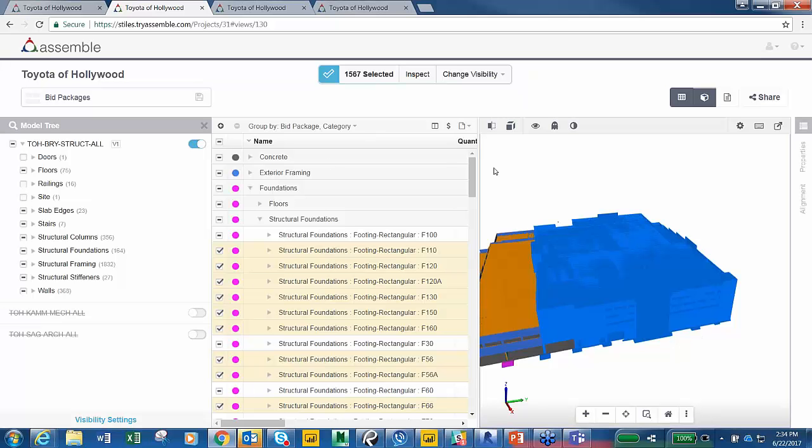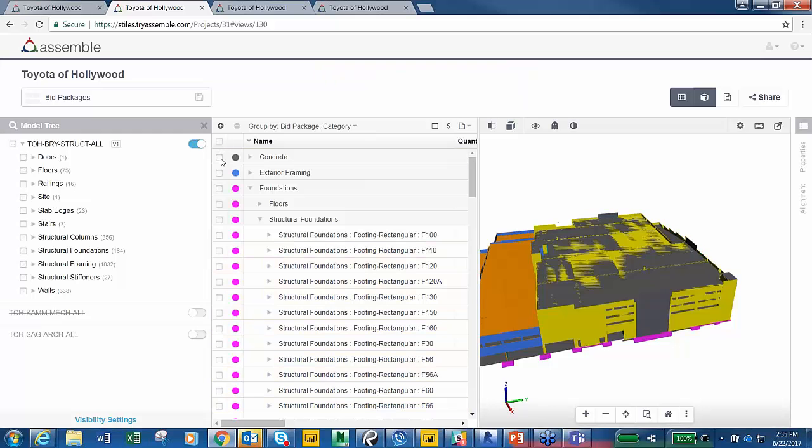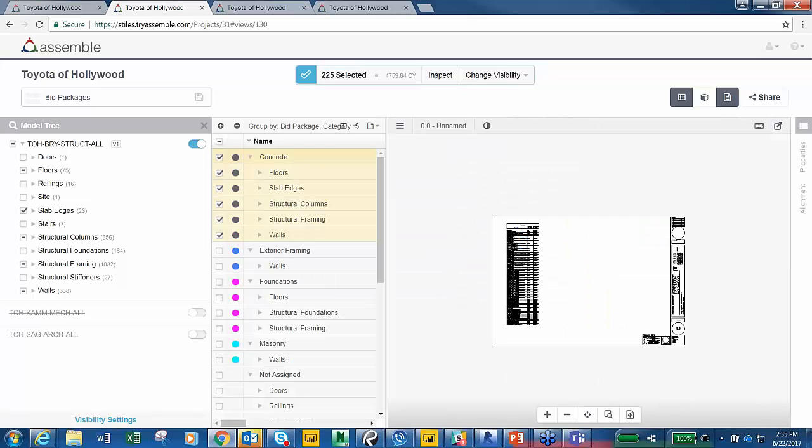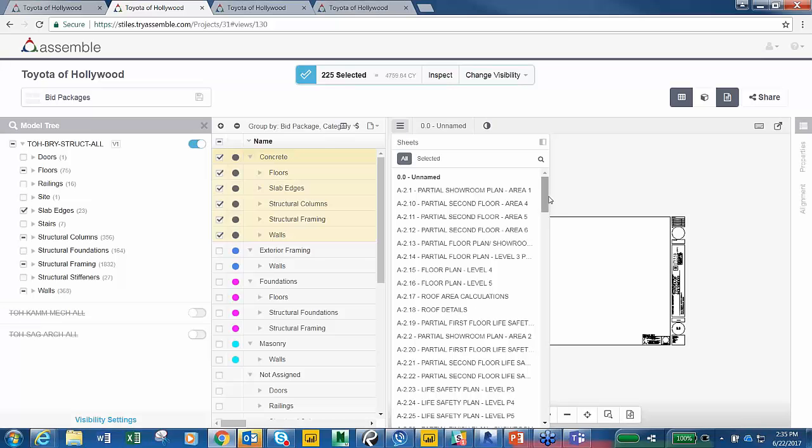So I'm going to go back. I'm going to unselect everything here. I'm just going to grab my concrete. I'm going to open up my 2D view. I'm going to close this 3D view. Grab that. For the concrete, I'm going to go down to a first floor plan.